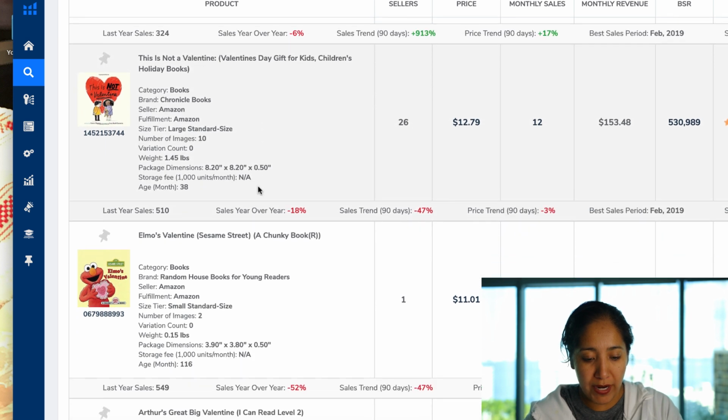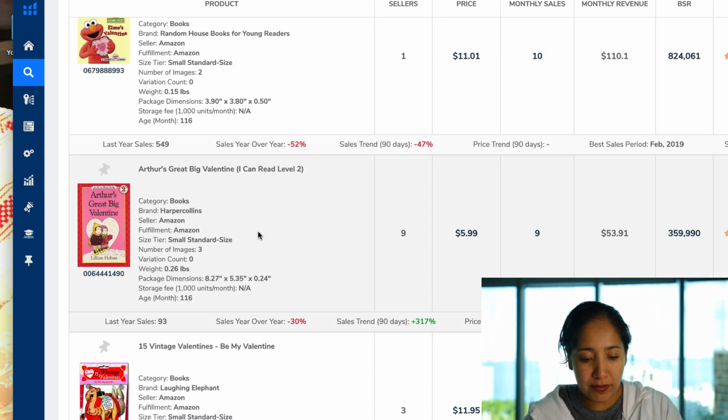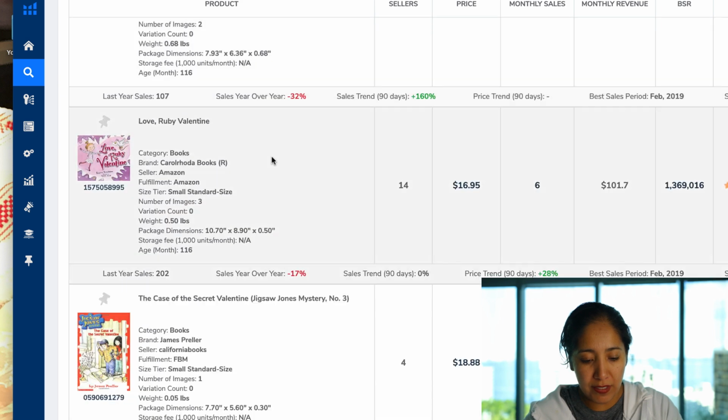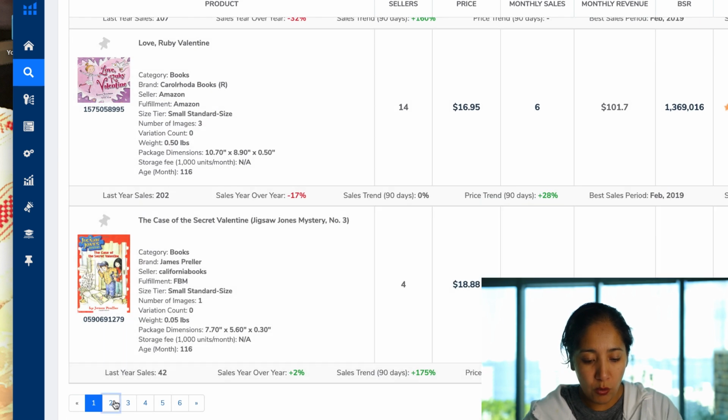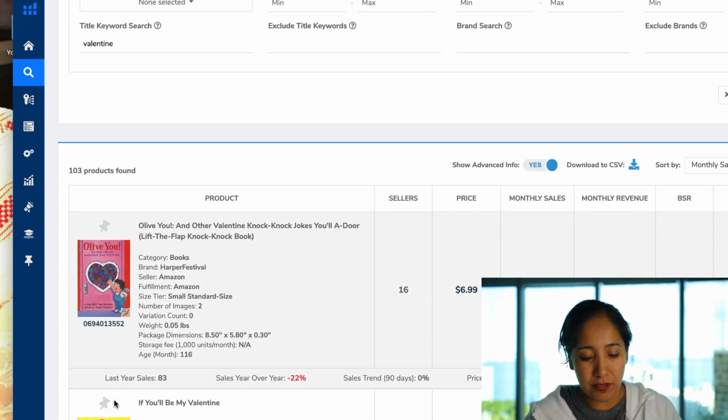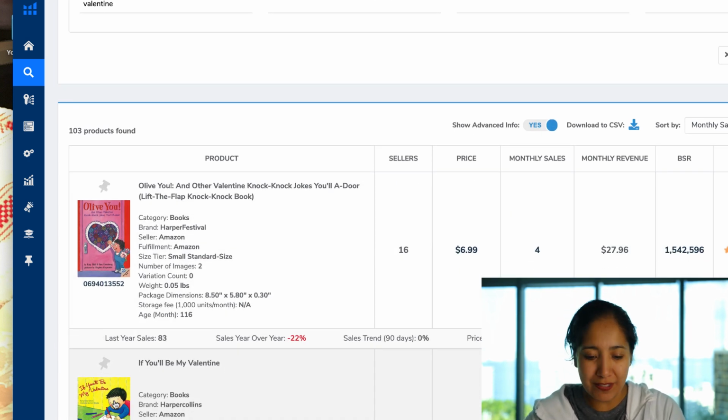We got Charlie Brown, we got Grover, who I think that is, with just Sesame Street, and then we've got both Vintage Valentines. I'm not exactly sure what that is, but so far all I'm really seeing is books, just like I predicted. We'll scroll and look through one more page, and then we're going to get into the goods. We're going to look at the real good stuff, where we'll find a limitless amount of ideas.